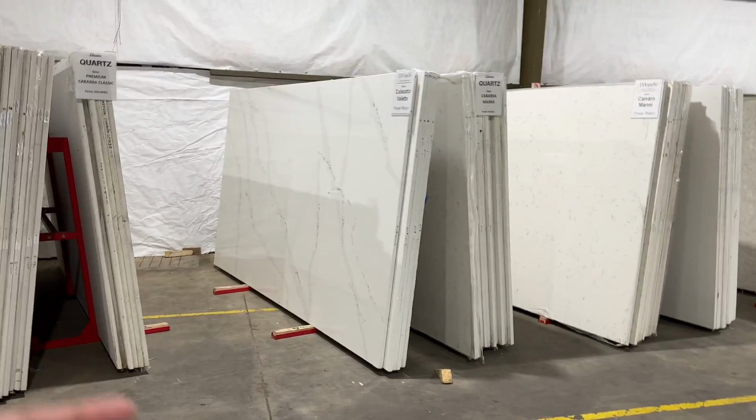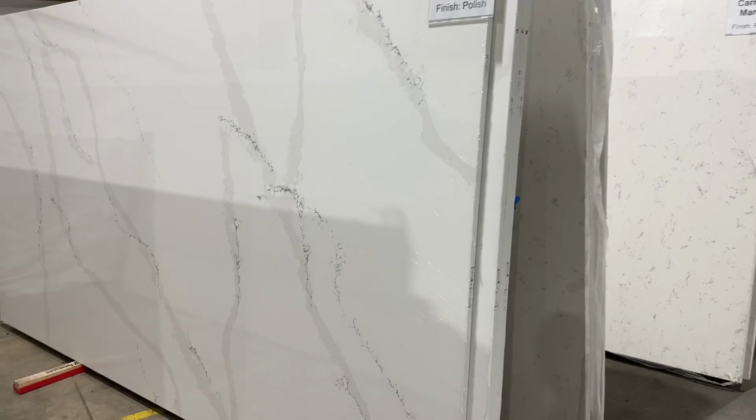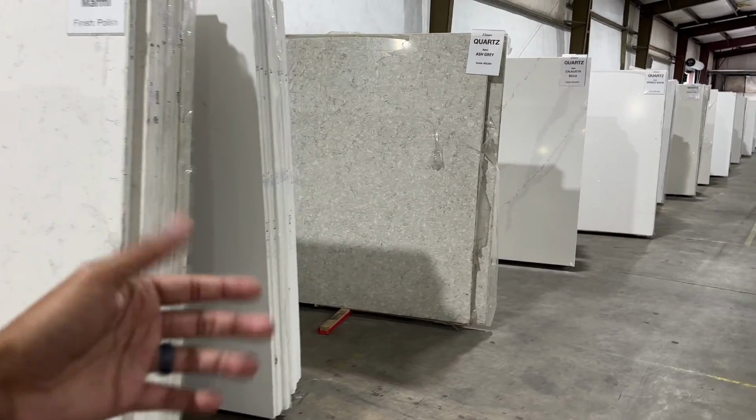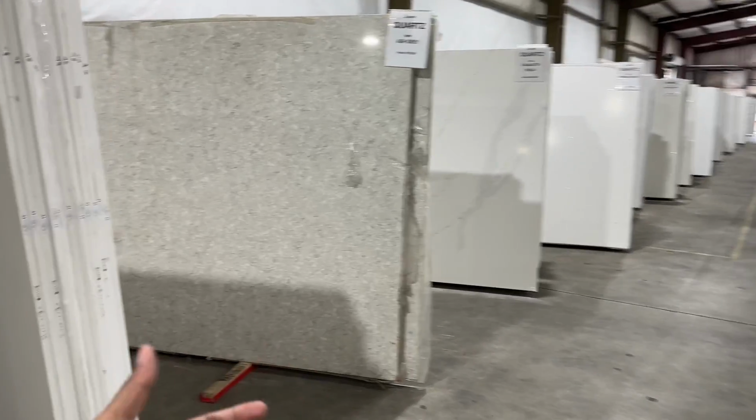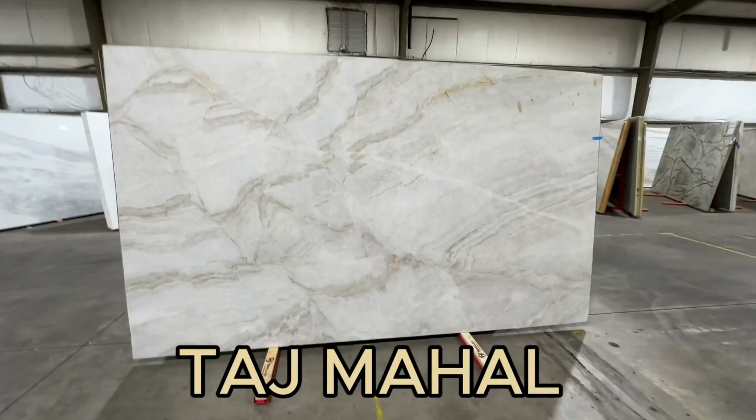And over here, all this side consists of quartz. Very beautiful veining, but it's not really our style. We kind of prefer natural stone. So the owners are nice enough to put out the Taj Mahal. This is what my wife likes.